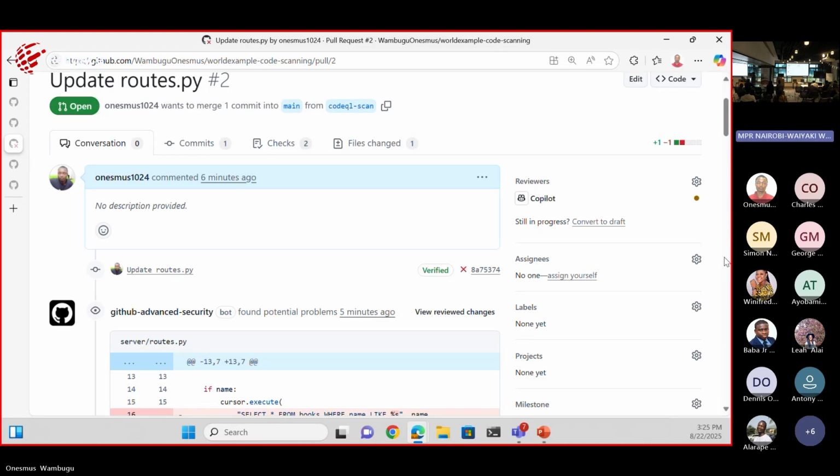For code scanning, I don't think we can add custom policies, maybe like the way you used to add custom patterns. For code scanning, I don't think you can add such policies. Yeah.